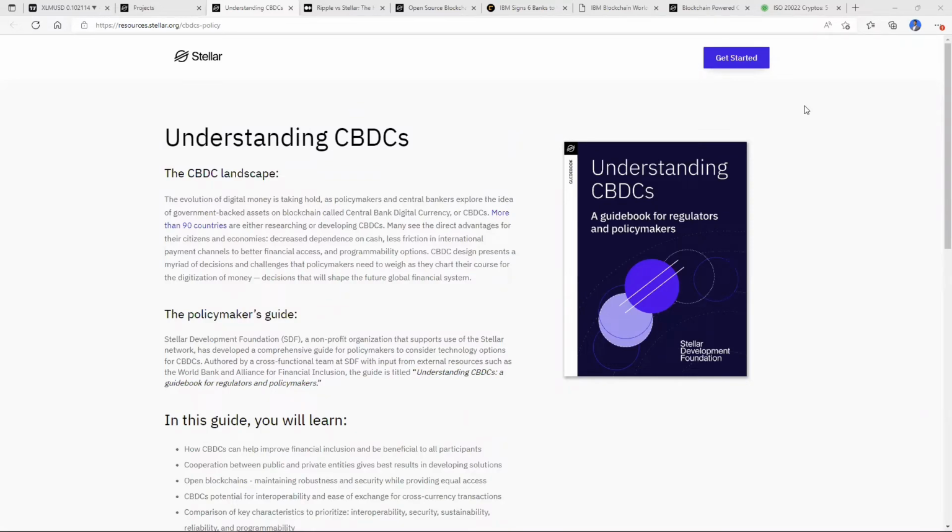Okay, so I'm not going to dive too deep into understanding CBDCs, but I do suggest that everyone download this Understanding CBDC guide. It's really good. And so I'll just read the landscape of CBDCs so everyone can have a general understanding on the importance of this. So it reads, the CBDC landscape. The evolution of digital money is taking hold as policymakers and central bankers explore the idea of government-backed assets on blockchain called central bank digital currency, or CBDCs. More than 90 countries are either researching or developing CBDCs.